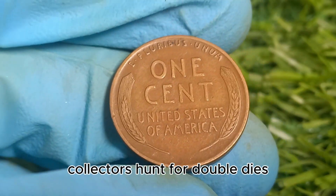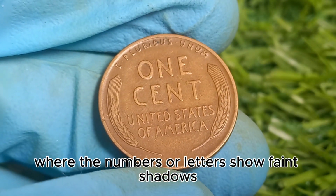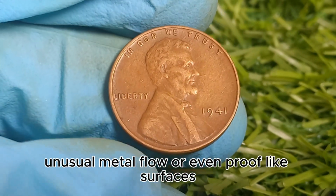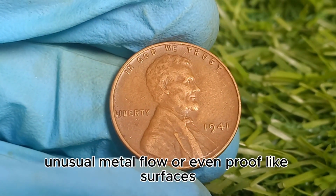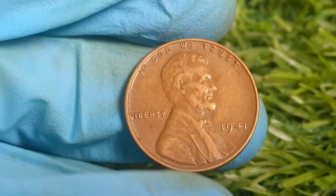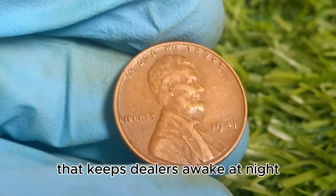Collectors hunt for double dies, where the numbers or letters show faint shadows, as if they were struck twice. They search for misaligned dies, unusual metal flow, or even proof-like surfaces. These errors are what transform a simple coin into a numismatic legend. And here's the cliffhanger that keeps dealers awake at night.